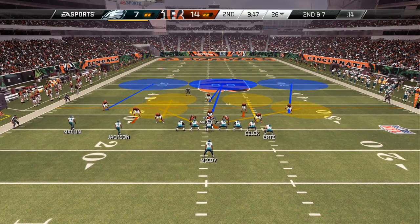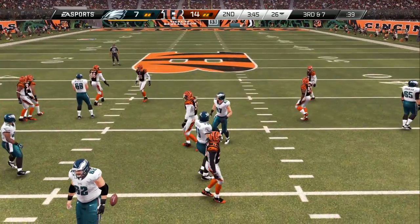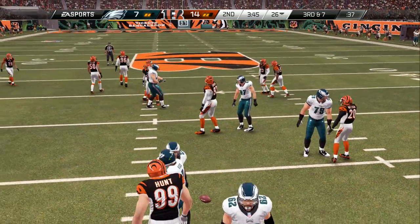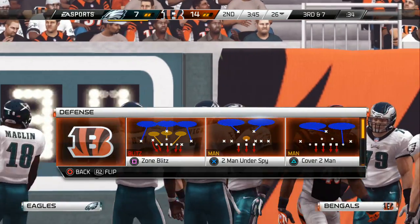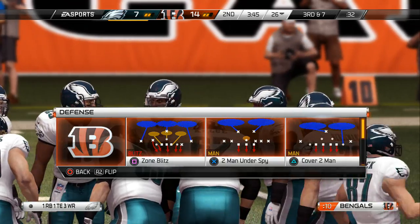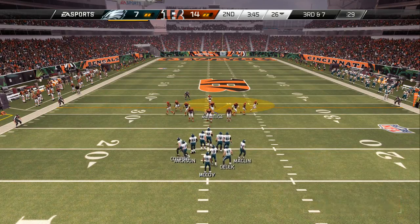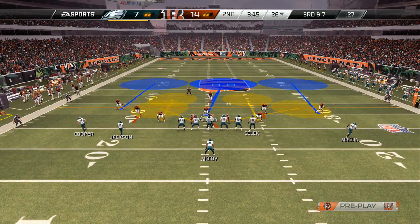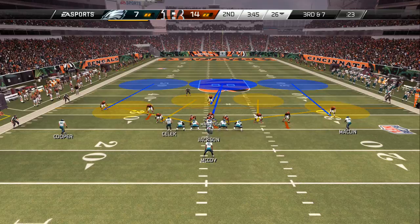LeSean McCoy is in the backfield. Second and seven, under pressure and incomplete. That pass never had a chance as it was knocked down at the line of scrimmage. Now, I got to blame the offensive line that time, Jim. You know, they are getting pushed back, so they're so close to the quarterback, and there's no way the quarterback has the room to maneuver and throw the football around the defensive lineman. So, O-line, you just got to do a better job.